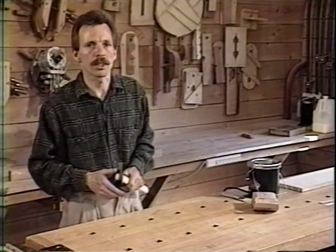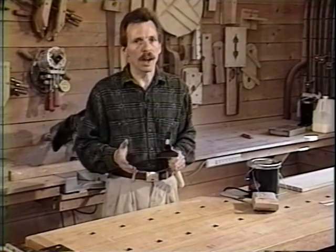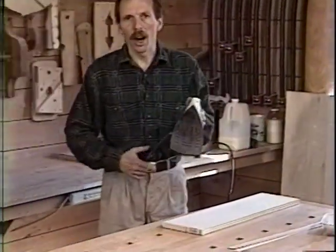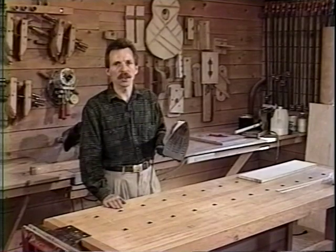Also, it can always be reactivated for later repairs. I don't recommend this technique for veneering, but if you're up for a challenge, this would definitely be one. The other technique I do recommend on very narrow work only, believe it or not, is this household iron.